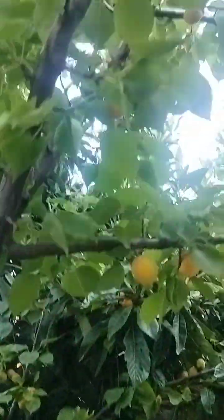Hello friends, today I'm going to show you an apricot tree. This is an apricot tree. This is the stem. These are some raw apricots. And let's go and witness it.